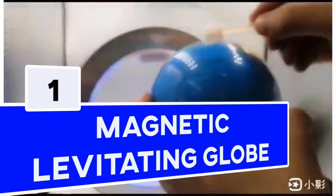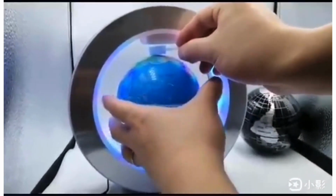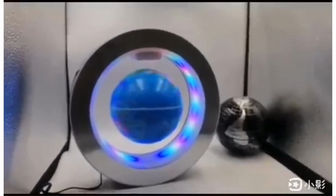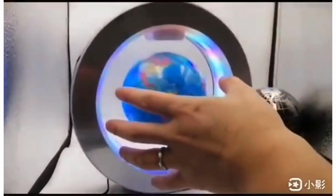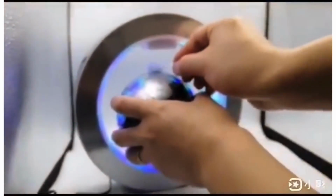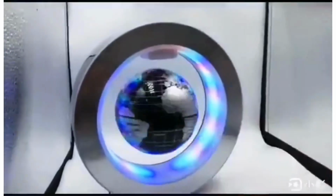Number 1. Magnetic Levitating Globe. A perfect gift to anyone, or for yourself to keep at the office or your nightstand. This smart and unique lamp is a levitating globe that hovers mid-air by the magnetic force from the bottom and top of the frame, with 3 LED beads in the frame showing purple, pink, and cyan colors. If you spin the globe with your hand, it keeps turning for 15 to 20 minutes, giving a cool effect.